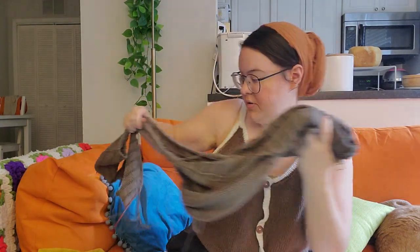Is it gonna make a difference? I don't think it would help it not curl. I don't think it would do anything. So we'll see. Anyway, this is the Argil by Clare Lakewood. Nothing against Clare or her design.